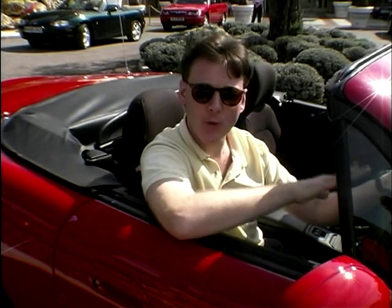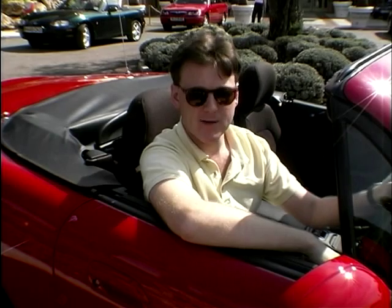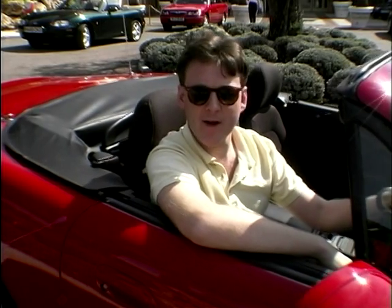Put an old shape MX-5 and a new one side by side and you'll really notice the differences. So if you want open-top motoring, try an MX-5. They're fun.